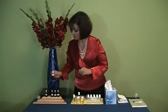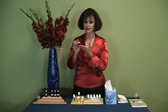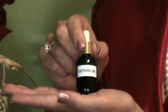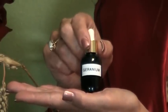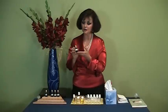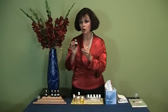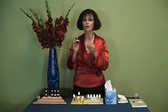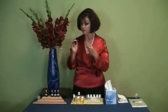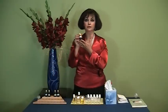The next oil we're going to work with is geranium. Geranium has lots and lots of properties. Not only is it an insecticide, so you'll keep the bugs away. It smells wonderful, it's very sweet, very flowery, but it has the ability to work as a hormone, and it is wonderful for balancing women's hormones. It smells divine. We're going to be working also with lavender.